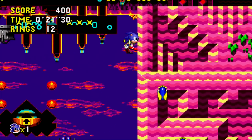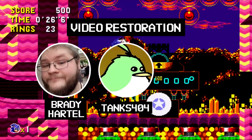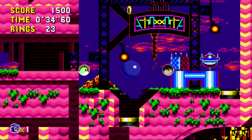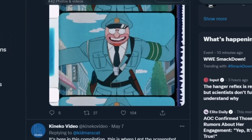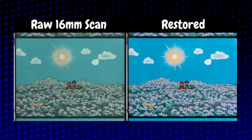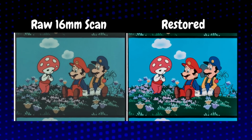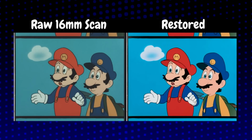Restoration of Sonic CD's full motion video is being handled by Brady Hartel and the users known as Tanks404 and Quaza. Those last two names are part of Kaneko Video, a small independent film restoration group. Generally, they take old film reels, digitally scan them into the computer, and then meticulously remove scratches and other imperfections. Most recently, Tanks and Quaza were involved in Kaneko's 4K restoration of the long-lost Super Mario Bros. Anime from 1986. Though they are a small group, they do extremely high-quality professional work.